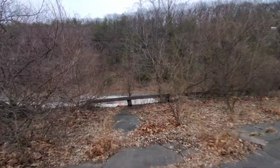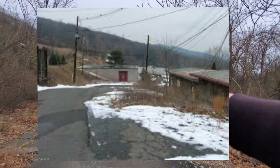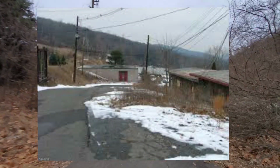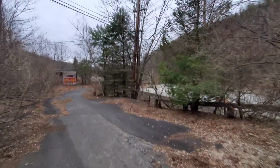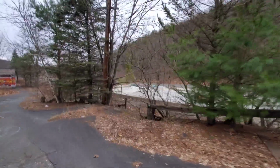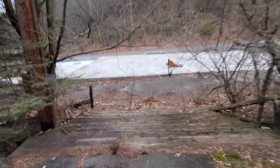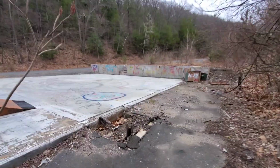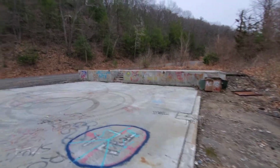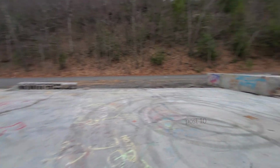Is this another pool? I see a foundation there from another building that was torn down. Nope, not a pool. I don't know what this building was. I don't think it was a skate park. That's just what it is now.